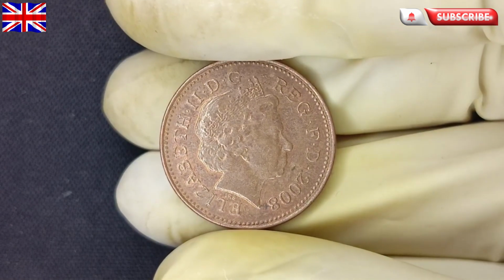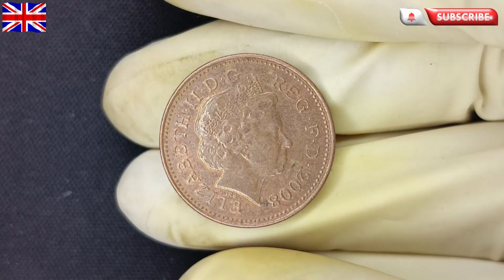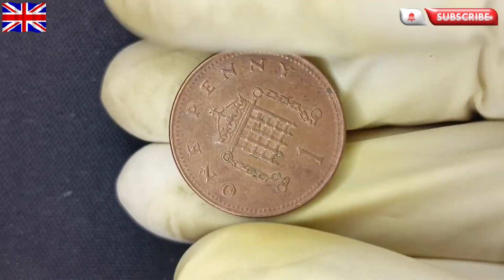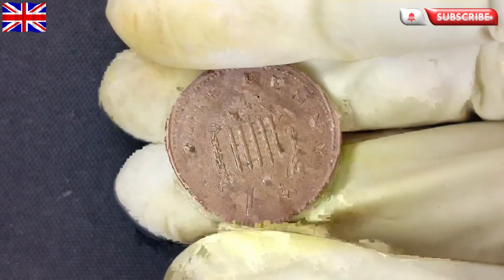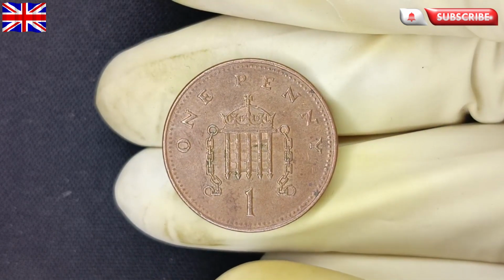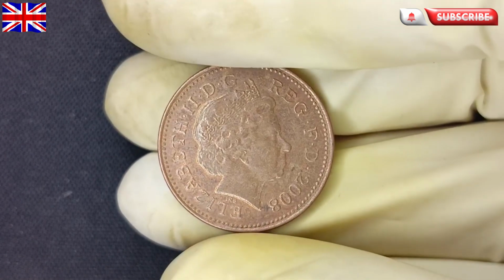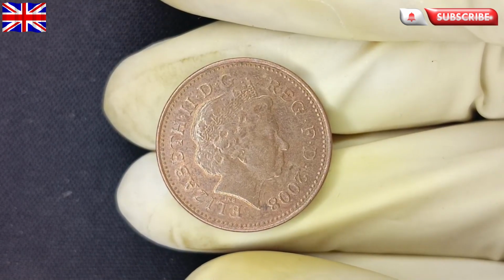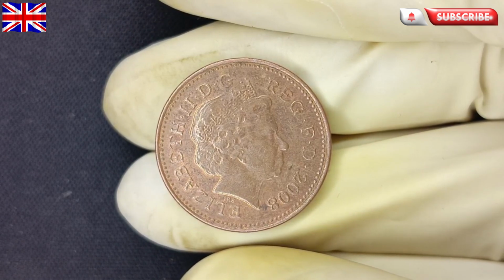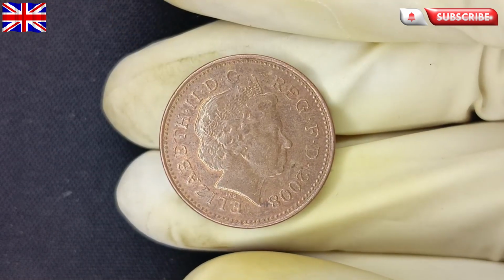Another fascinating element adding to its mystique is the era itself. The year 2008 marked significant global changes. The world teetered on the edge of financial crisis. Traditions were being questioned and redefined. In Britain, while the pound sterling remained a robust symbol of economic independence, the future hinted at shifts toward modernization and possibly deeper European integration, discussions that would later culminate in the Brexit saga. Against this turbulent backdrop, a simple copper-plated steel coin quietly carried forward the old guard's emblem, as if resisting the tides of change.